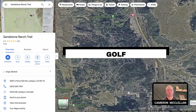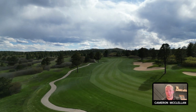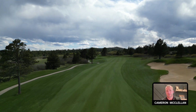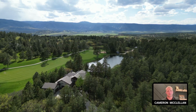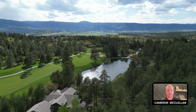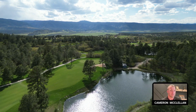Another thing Larkspur is known for is golf. So the club at Bear Dance, this is a highly rated public course. If you're looking for golf in Denver Metro or Colorado Springs, this one's going to come up, and it's right here in Larkspur. What's cool about this course is the tall trees make it so you can only see the fairway you're playing. You can't see the other fairways. So it's got this really private feel as you're going about the course. And as you can see here, just amazing views at the club at Bear Dance. And this is a public course and one that is just amazing to play.